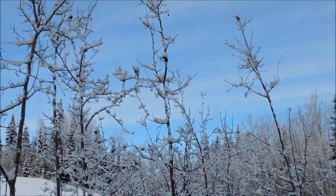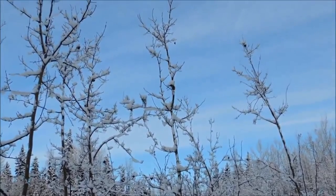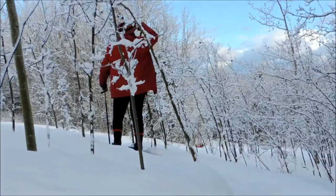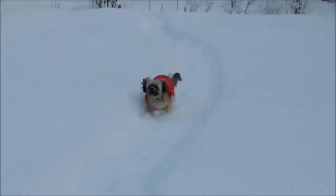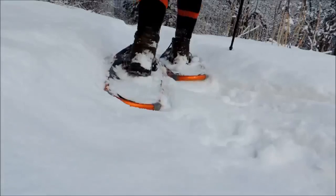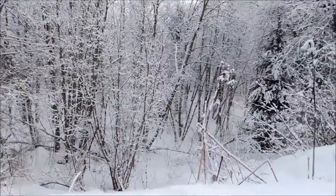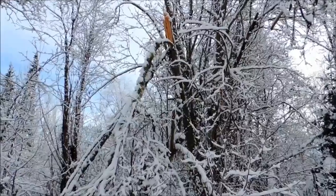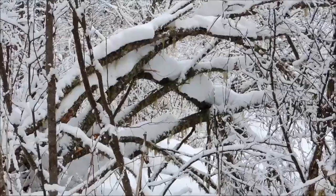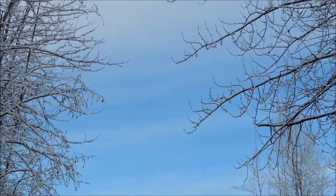Beautiful sky this morning. We had some amazing northern lights last night in the snowfall. Although it was cloudy, got a few beautiful shots. How a little bit of snow can make a forest look so dense. Another tree meets its fate with the weight of the snow, and yet another tree claimed by nature. Such a beautiful blue sky today.